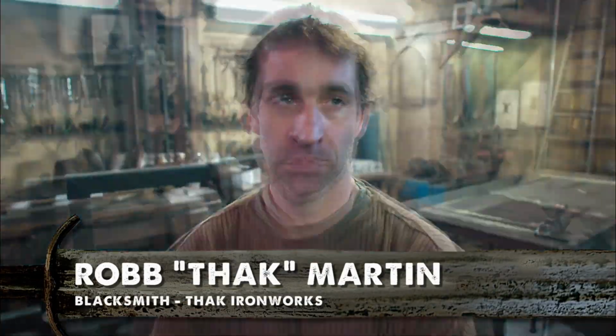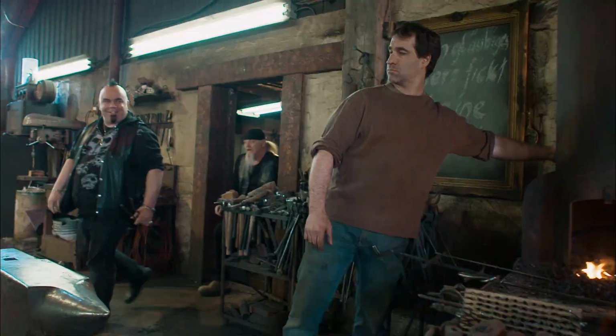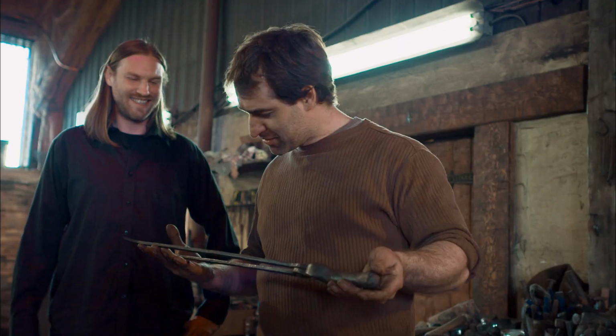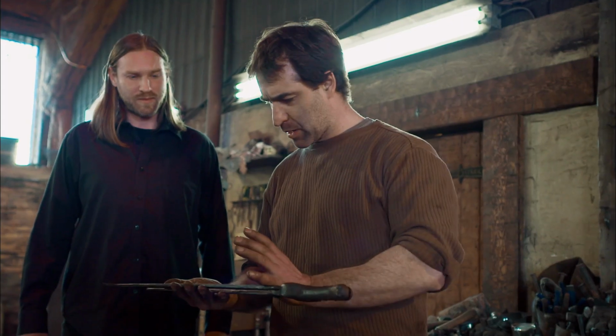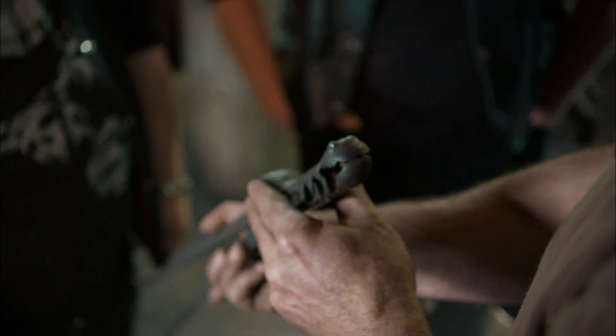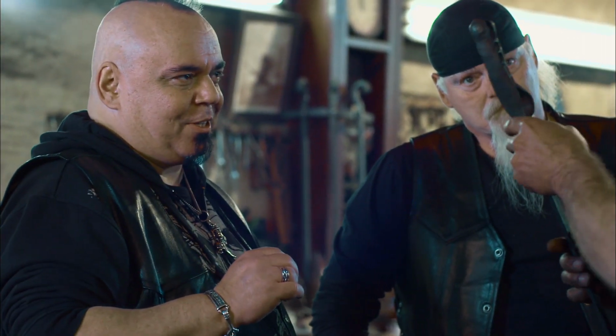My name is Rob Martin. I'm a blacksmith. I specialize in medieval armor and metal sculpture. It's always interesting to see what Steve is going to bring me next. Don't we just bring you the neatest toys? You certainly do. Kind of an interesting construction. They didn't seem to spend a whole lot of attention on the reins of the tong here, but quite a bit of attention on the front part. There's a reason for that shape too.